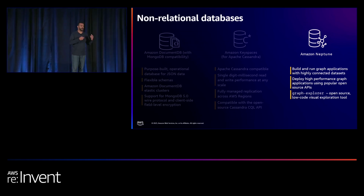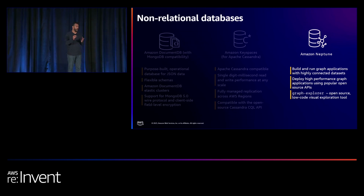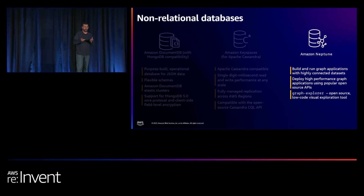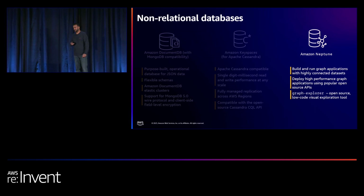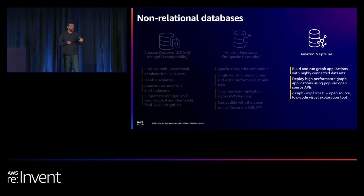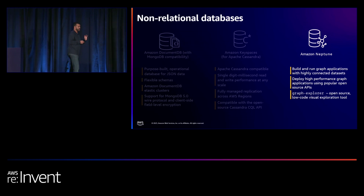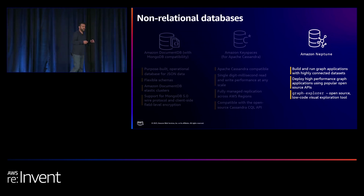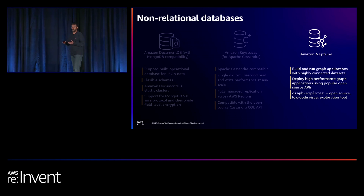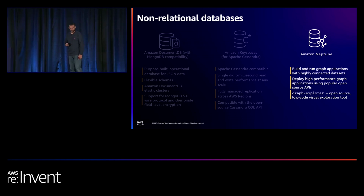So instead of writing queries to query your graph database, you can do this whole traversing of your graph using a UI, which makes it very easy for even non-technical users to use your graph database. And Graph Explorer not only works with Amazon Neptune, it actually works with any open source graph database that has Apache TinkerPop Gremlin support, as well as SPARQL 1.1 endpoint support.